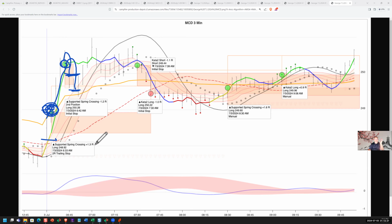And so here's a case where this thing was up 3.3 at its peak and it became a 1.3. And this one was up 0.8 and became a minus 1.2, meaning that it lost more than you were originally risking. So I just think there's something suspect in the concept of the 2R trail. All right, let's go to the reports.